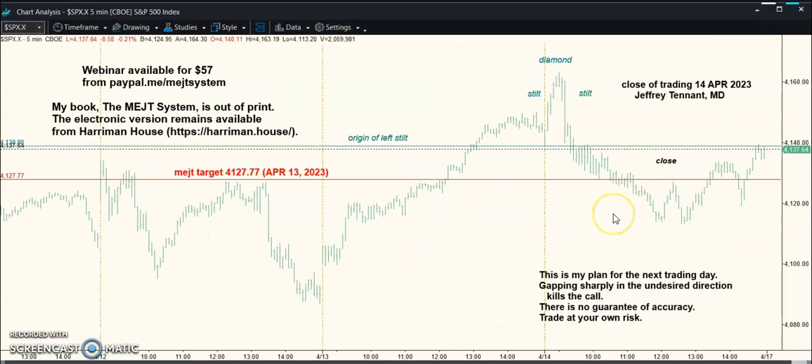But as far as Monday's concerned, it's the pattern with the early low. I think there's a good chance we have lower prices. There's a reasonable chance it's going to be a Fibonacci retracement of the whole leg up. And that is today's call.